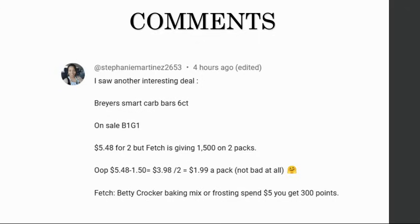Oh, and this is the one I need to give the shout out and credit to about the Betty Crocker baking mix. So thank you so much for posting both of these deals. I used both of them. I'm just using your comment once. So let me show you what's going on, because my region does not have the Breyers Smart Carb bars for buy one, get one. It's just a sale price, but I'm going to show you both scenarios so that you're able to make a wise decision when you go to purchase, if you go to purchase this.